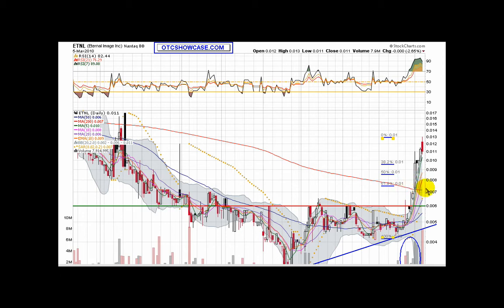Now, if it comes down here, this 200-day is going to start to curl back up. It's slow. It's a longer dynamic indicator, and it'll slowly start to make its turn, which will put it back down into this range. If it happens to drop down near this low, I would expect a strong bounce off the 200-day moving average. But I'm not even sure we're going to see that kind of a retrace.